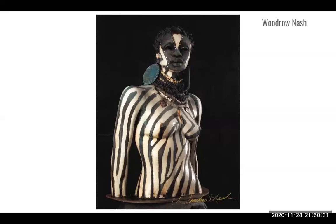Art Nouveau was a movement that happened, I think, around World War II. Like I think of Egon Schiele, Gustav Klimt.